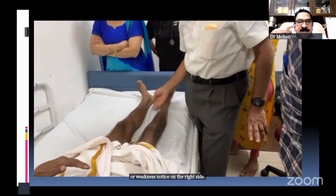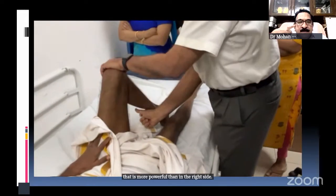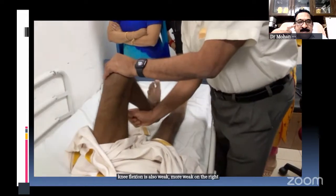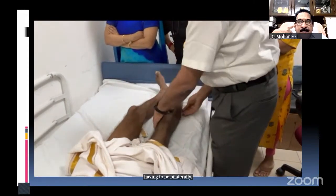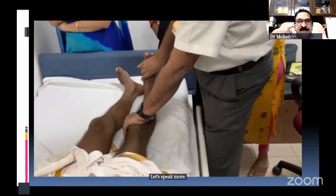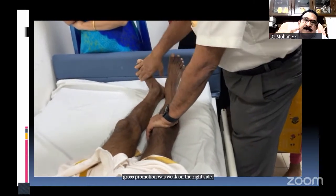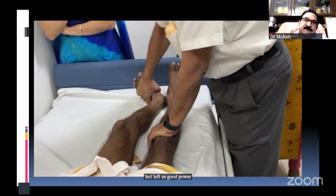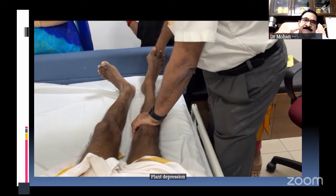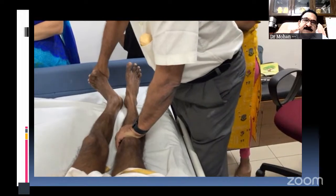Hip extension is also weak, more so on the right side. Knee flexion is also weak, more weak on the right. Hamstrings are weak bilaterally; I can easily overcome them on the right side. Dorsiflexion was weak on the right side, but the left was good, about 4 to 4 plus power. Plantar flexion was weak on the right side, but the left was very good.